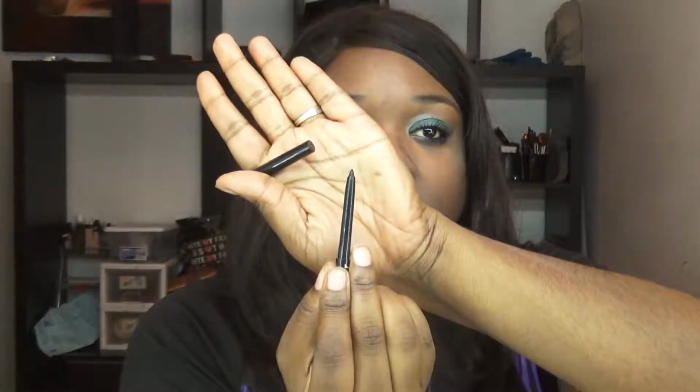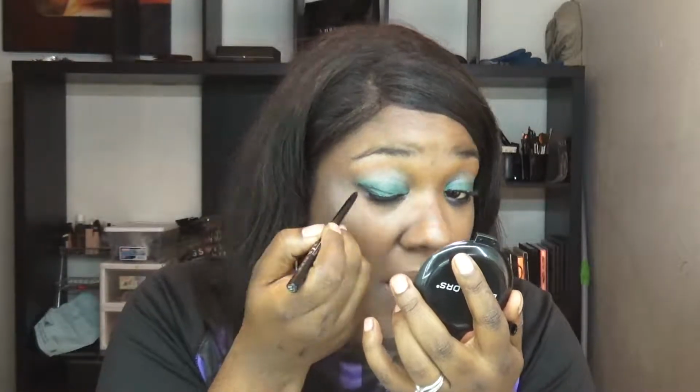So we have an eyeliner. This is Auto Eyeliner. It's in the shade black. It's a smooth applicator. It's from LA Colors. So yeah, let's get into it. If this works, I'm gonna be happy that I have another eyeliner. So it's pretty sharp. It's not that bad. I will say it did make the look a little better.